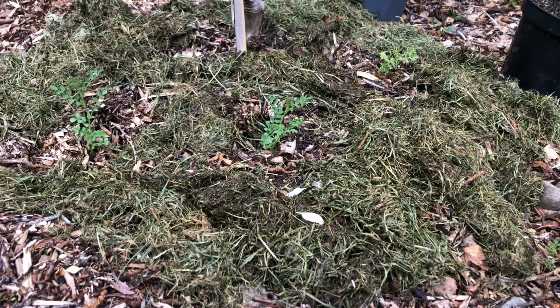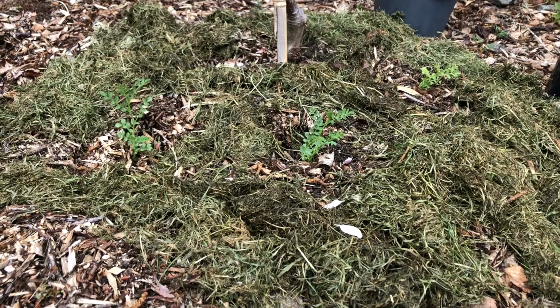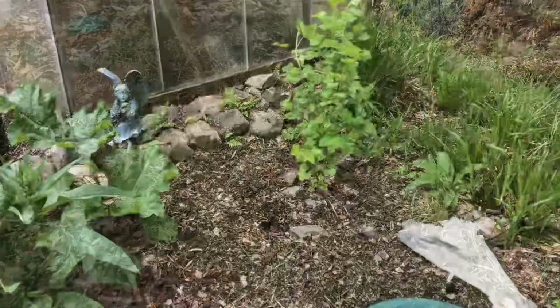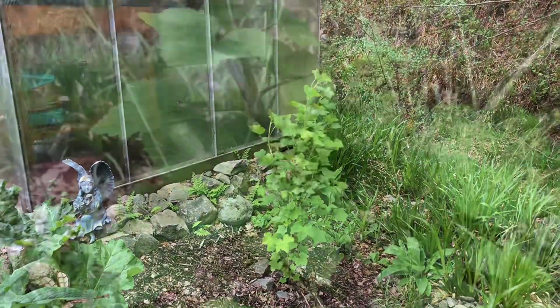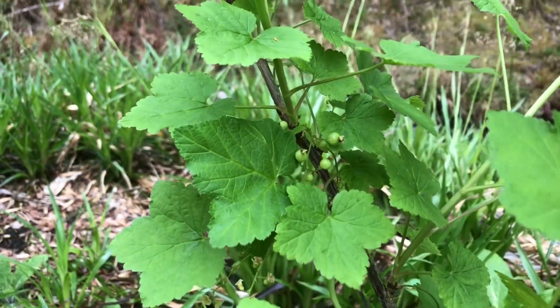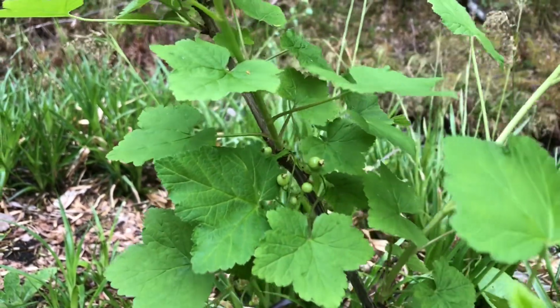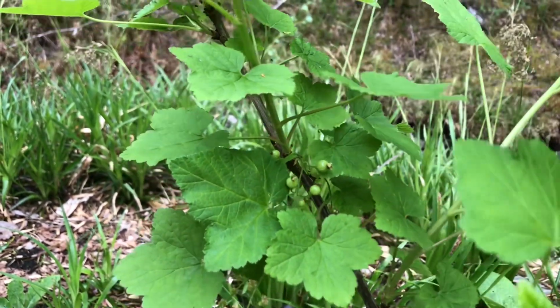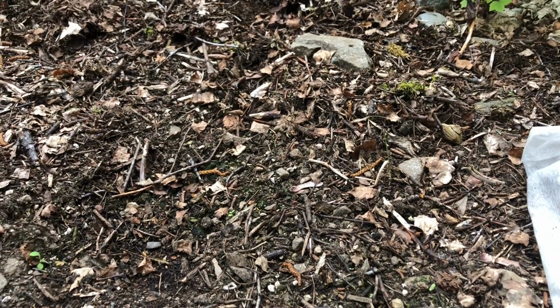And embracing the permaculture principles of the food forest, at the base of the apple tree, in amongst the grass clippings, I have some chickpea plants. This blackcurrant bush was originally a cutting a few years ago when I did some volunteer work in a community garden, and it's growing well where it is now in its new home.